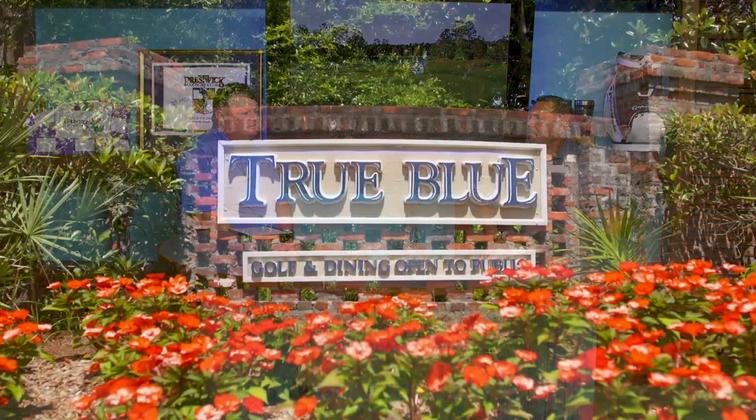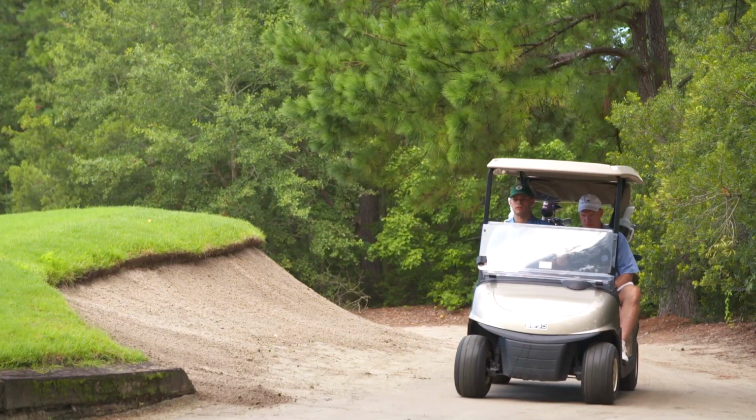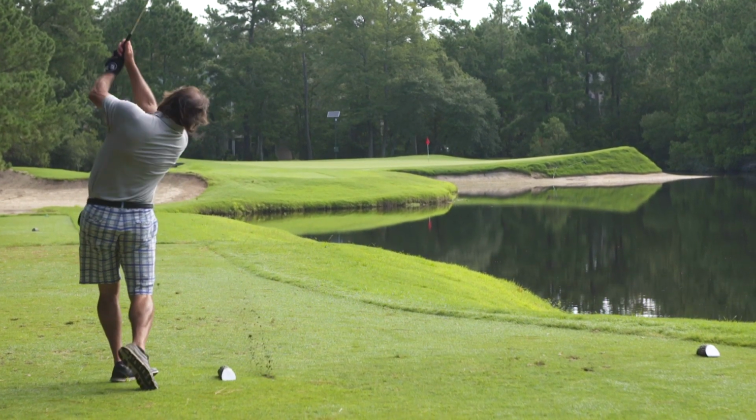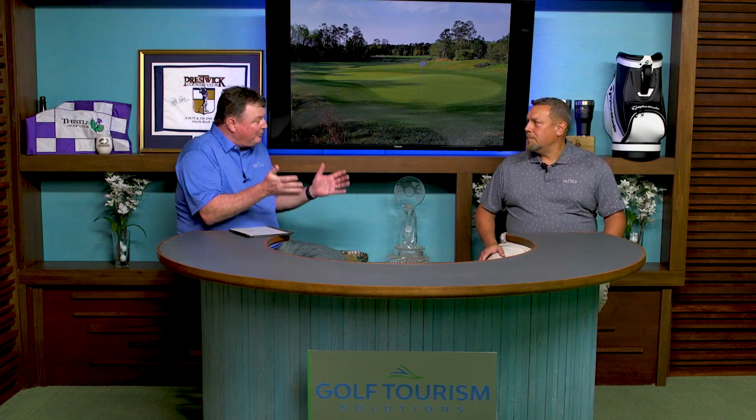Great golf course, amazing views, but True Blue, I got to tell you, my two favorite golf courses in the United States are Shinnecock and National Golf Links of America, and both of those golf courses had really big influences on your architect, the late Mike Strantz, when he put in True Blue. And for architecture buffs, if you're coming to Myrtle Beach, you're making a huge mistake if you don't come play golf at True Blue. Absolutely, Charlie.